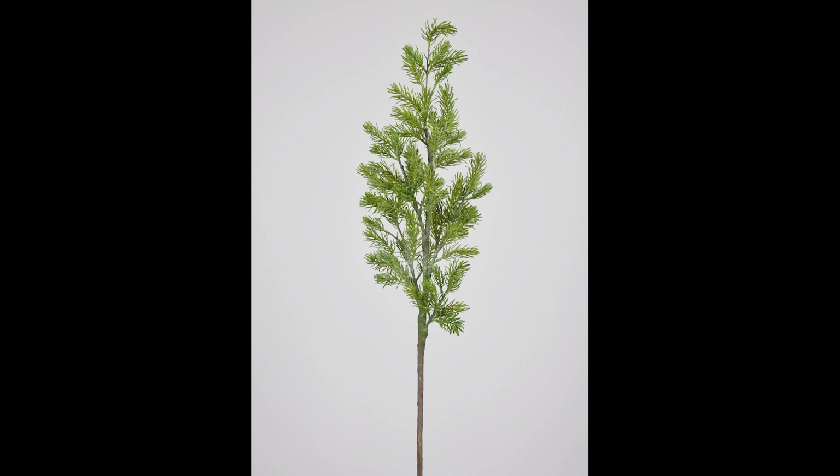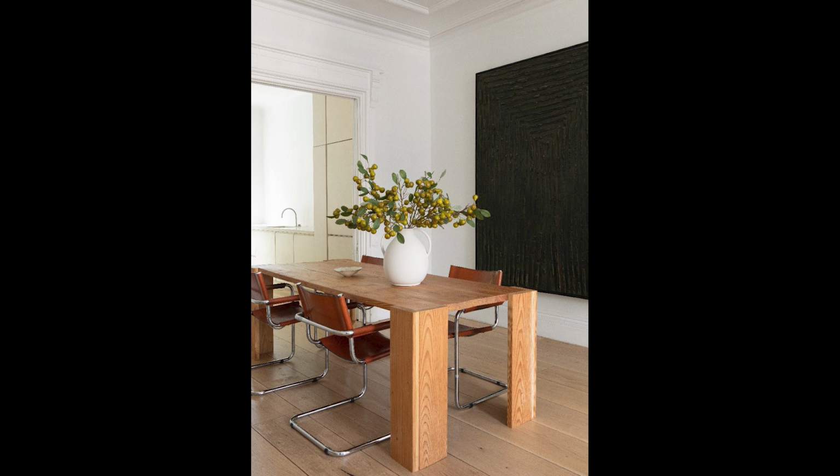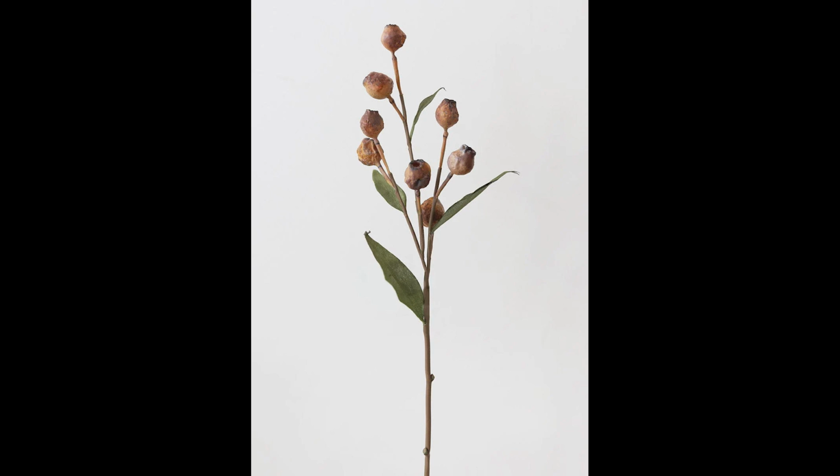The other one that I was looking at actually was CB2. No, Crate and Barrel. Crate and Barrel actually has a lot of faux greens that I think are really, really pretty. And I really want them to look real. And so it's hard sometimes to find those things. So I'm gonna link up a few of my favorites.